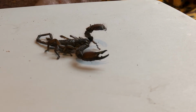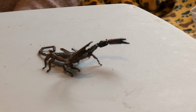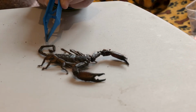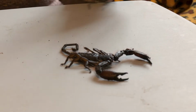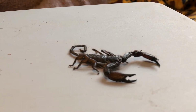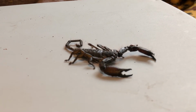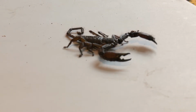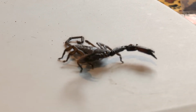So with scorpions, you can get two different sorts. You get ones with big claws and a little bulb at the end. The bulb at the end is where the venom is, or you can get very small pincers and a big bulb. So the ones with the big bulb and the small pincers are more venomous than the other ones. This scorpion, he must be about 3 years old now, so they probably live to about 8 to 10 years if kept in the correct conditions.